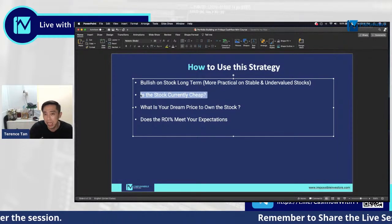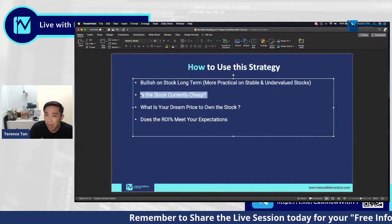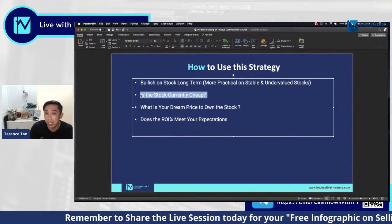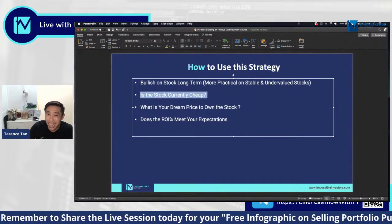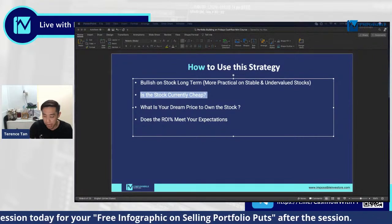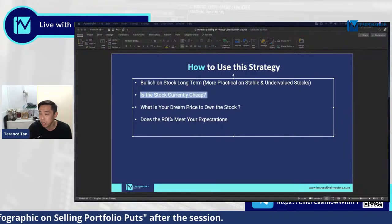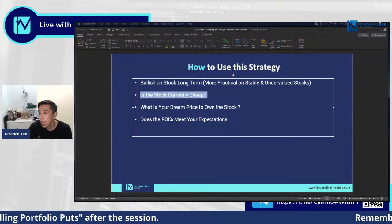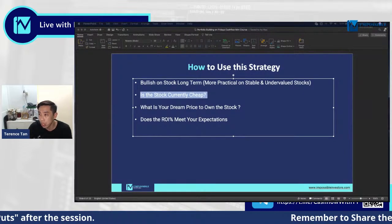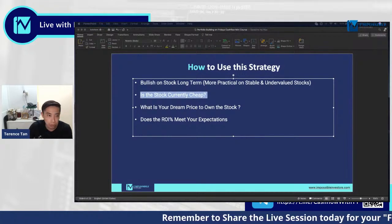yes, you can make money. But sooner or later, a correction is going to hit that stock, and the correction can be pretty severe. And you don't want to get stuck or get caught when something like that happens. Now, I'm not going around to bash, but I just want to show you a potential threat and a potential danger when doing this on overvalued stocks.